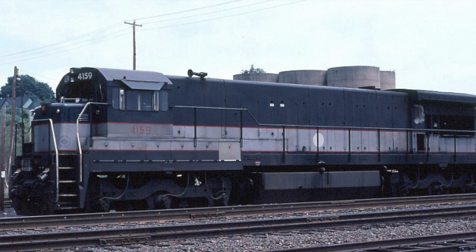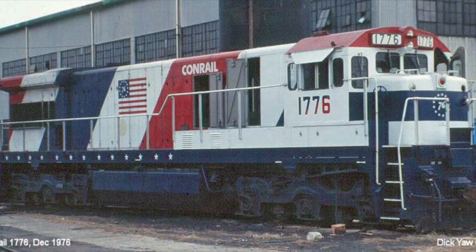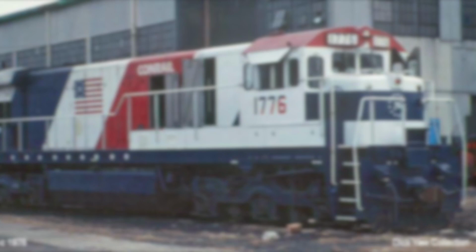One Conrail U34CH, 4151, was renumbered to 1776 and repainted by Conrail in a bicentennial paint scheme to commemorate the 200th birthday of the USA. The locomotive was repainted back into the Bluebird paint scheme in 1979.